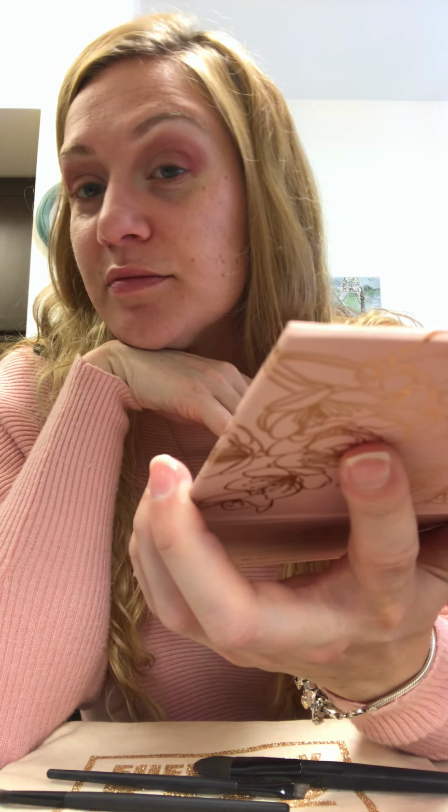All right, there we are. There is our cherry blossom petal. I think it's coming together really nicely. I like it.